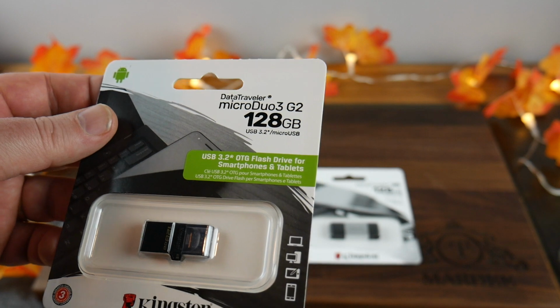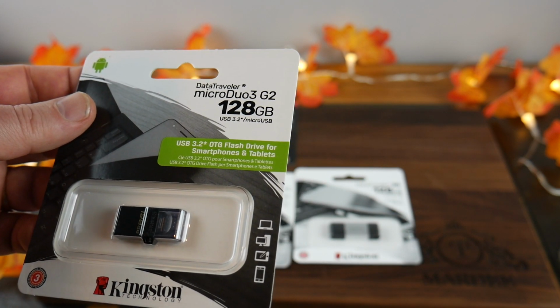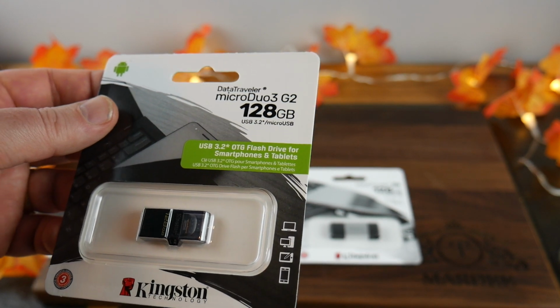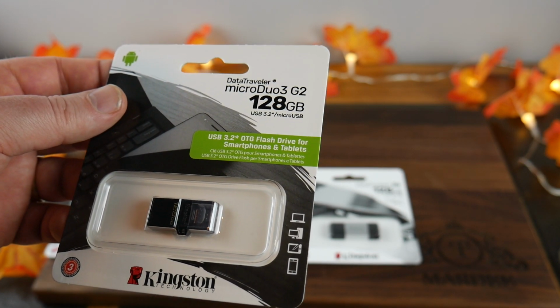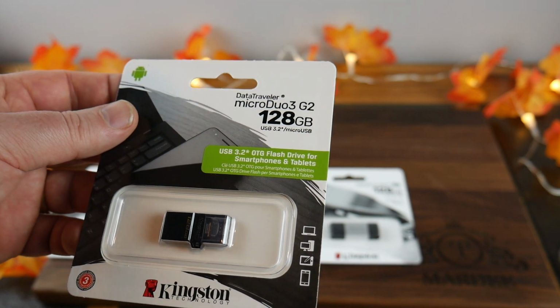Again, this is micro USB, USB 3.2. Sorry, I said Type-C. Micro USB. So they're still out there, so you've got to use them, right? Again, this is an OTG drive, Micro Duo 3 G2.